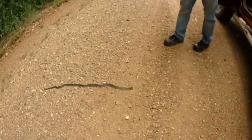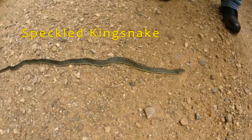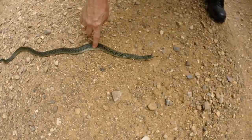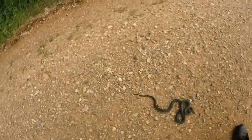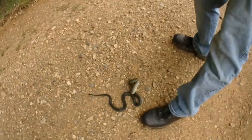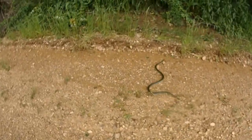Spotted king snake? Yeah. That's pretty cool. Get out of the road, dude. Go on. You're gonna get run over. Let's go this way. Look at him rattling his tail. Go on. You ain't no rattlesnake. There you go.